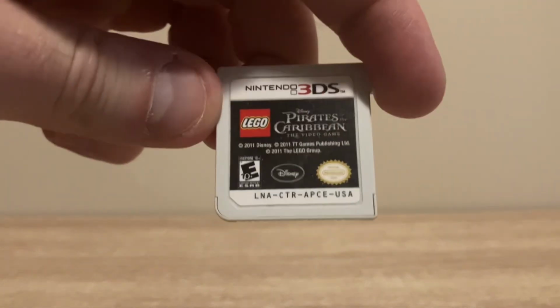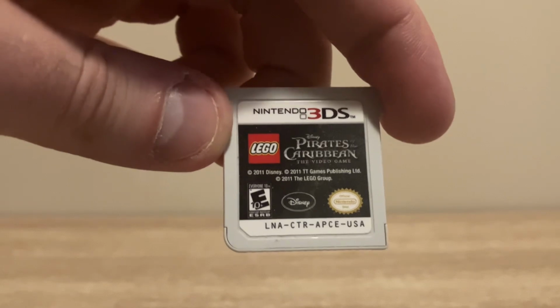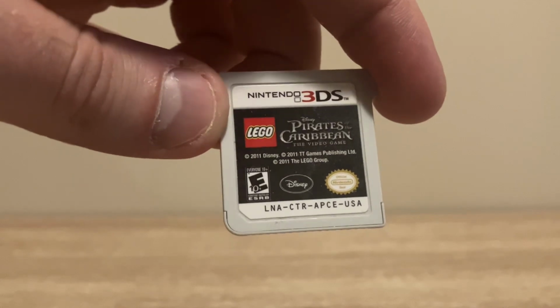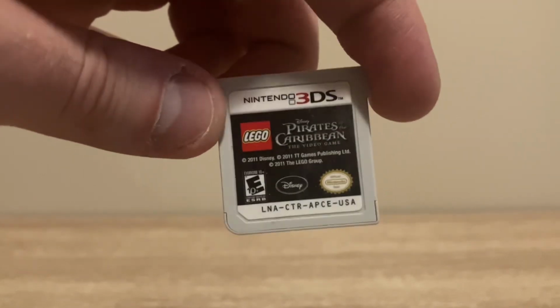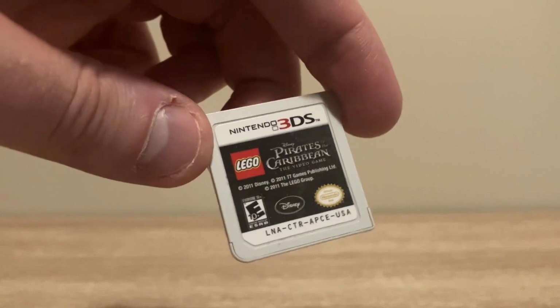And lastly, Lego Pirates of the Caribbean. I need to play this game again because I remember really enjoying it, but I just need to play it again because I've rewatched all the Pirates of the Caribbean movies recently, and they're honestly so funny. I forgot how much I really enjoyed those movies, and I should really replay this game again because I don't remember too much of it, but I just remember enjoying it lots on the handheld 3DS.